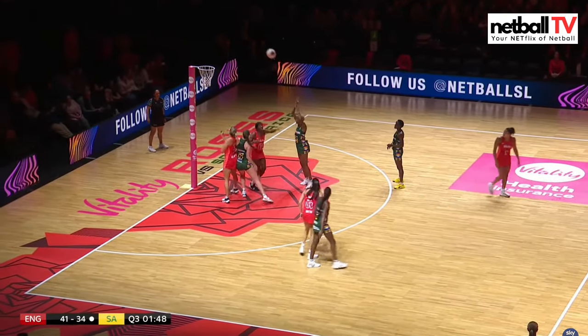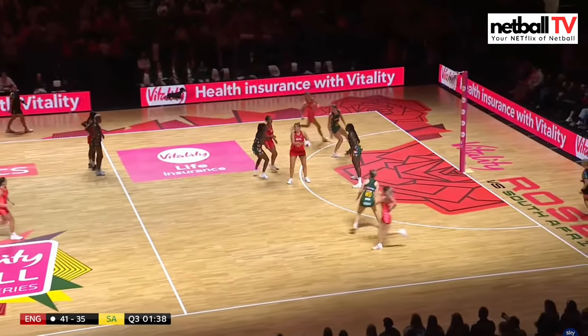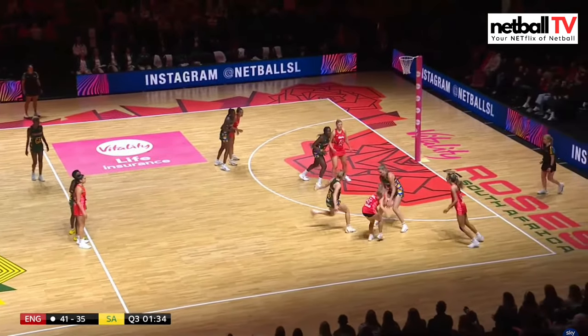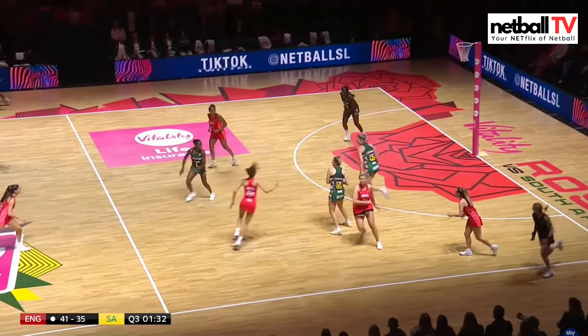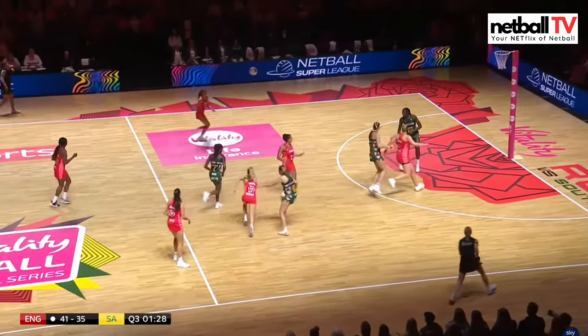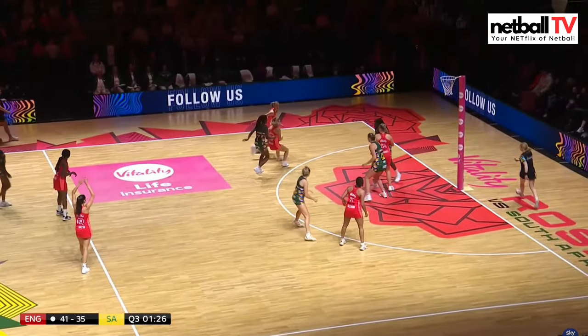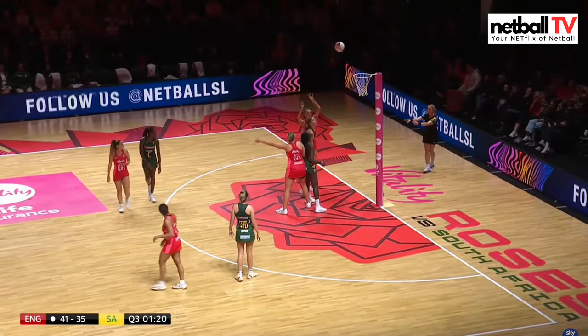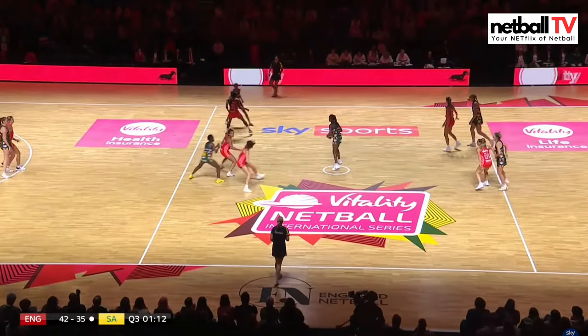Maseko going from long range. Another goal for her. That's 4 goals in a row for South Africa, and they're just 6 goals down. Oh, and there's an interception by Nicholas Smith. Oh, and Retu immediately with another interception. 90 seconds left in this quarter. England need to score going into the fourth quarter, so they have the momentum with them.